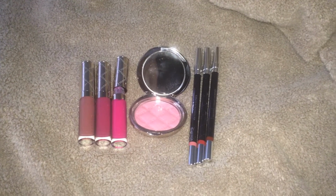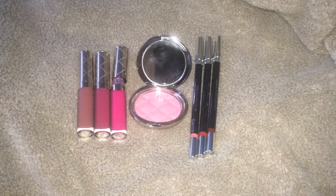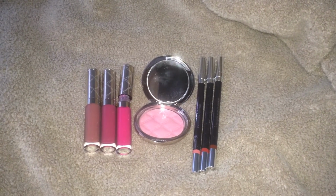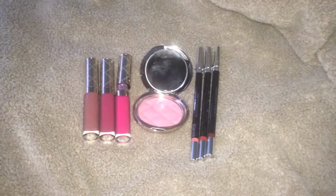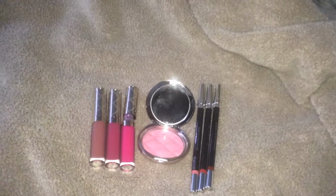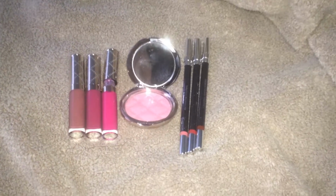And these babies last. I had shade number 7 on all night. I had it on since like 4:30 p.m. and at midnight, very minimal fading. 1, 2 in the morning, I had my second meal at that time, minimal fading. Sometime after the 2 o'clock hour, I think is when it started to fade quite a bit. But to be honest, from 4:30 to past midnight with no touch-ups, nothing, I think it's pretty damn good. I have to put it out there like that.